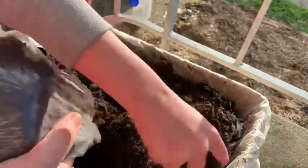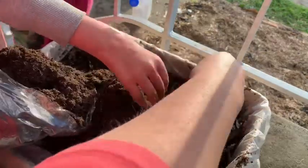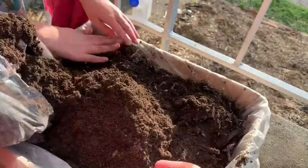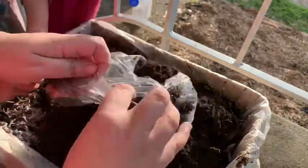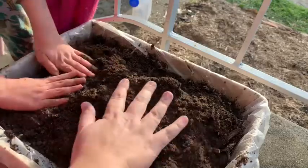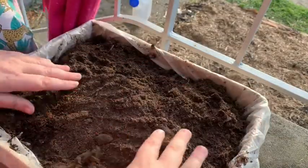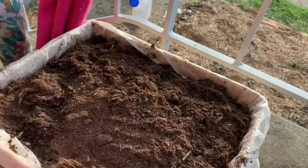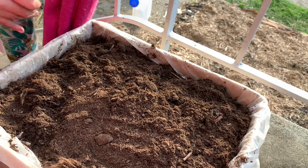I'm going to take this inside. There's big chunks, let's break that up a bit. And we have to remember to wash our hands after touching all this. Okay, well I'm going to go wash my hands now. But before you wash your hands though, do you want to start spraying? Okay. Make it all wet?